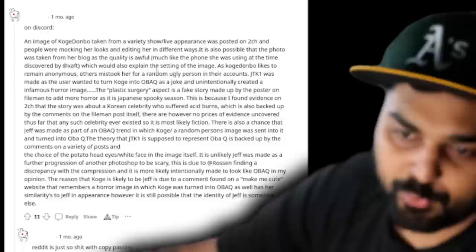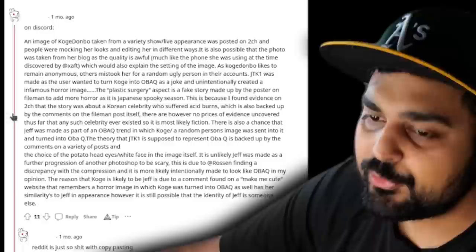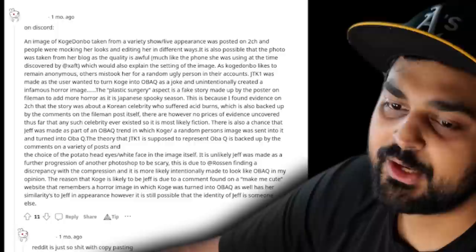So of course, people were mocking her looks and editing her in different ways, writes one user. It's also possible that the photo was taken from her blog as the quality is awful, much like the phone she was using at the time, discovered by Zaft, which would also explain the setting of the image. As Koge Dombo likes to remain anonymous, others mistook her for another random person. So again, this is all the way back in the early 2000s. People had Motorola Razors, and of course, it's like the luxury phone of the time. Obviously, a lot of phones were sub half a megapixel, so if you were expecting good quality imagery, it wasn't going to happen. This is before we had DSLR-grade cell phones, and this is just something you're going to have to understand.